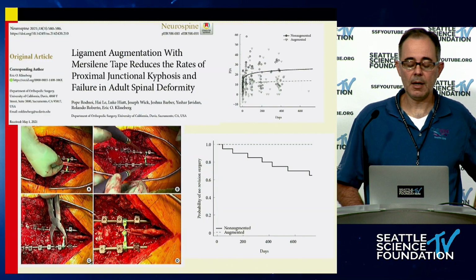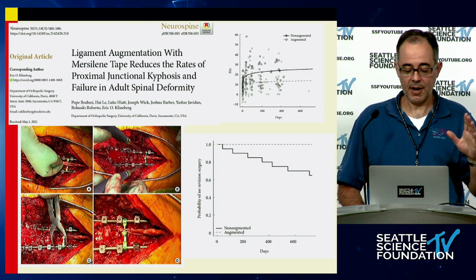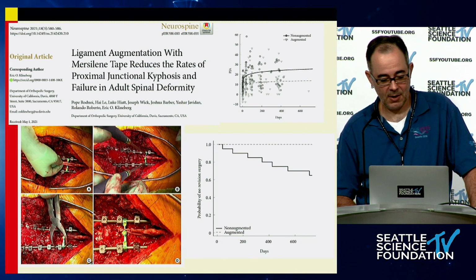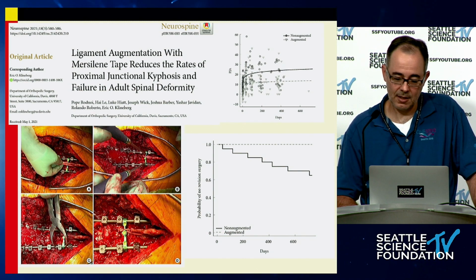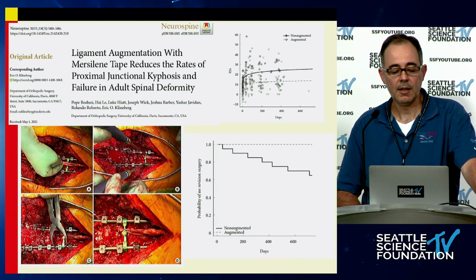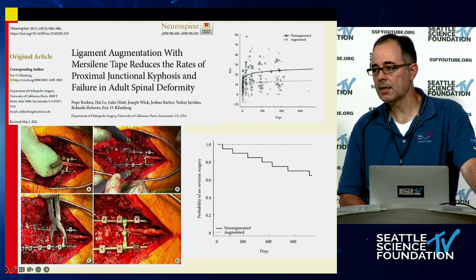This is a paper from Eric Kleinberg, one of my colleagues. Eric was actually one of my fellow medical students. We both graduated from the University of Maryland and were there at the same time in medical school. It's nice to follow his success with his orthopedic spine practice. And he published this article not too long ago demonstrating a reduced incidence of PJK utilizing Mersilene tape. This figure shows the technique, which I like because it's a low-cost technique.